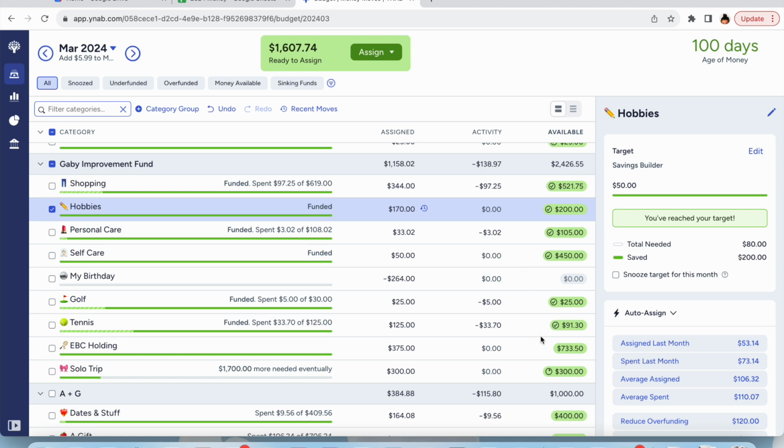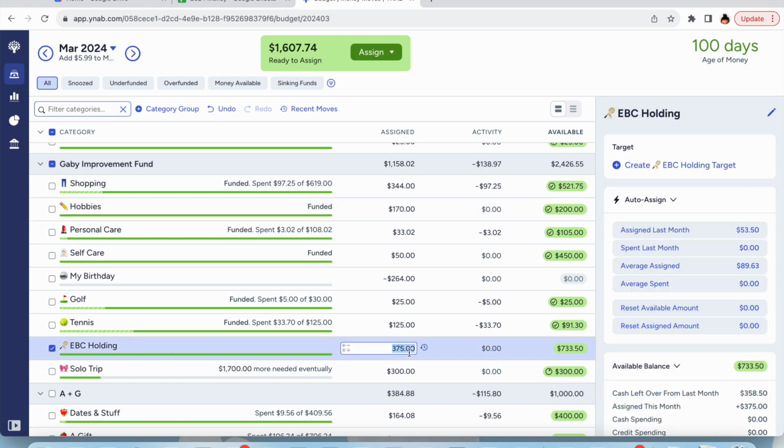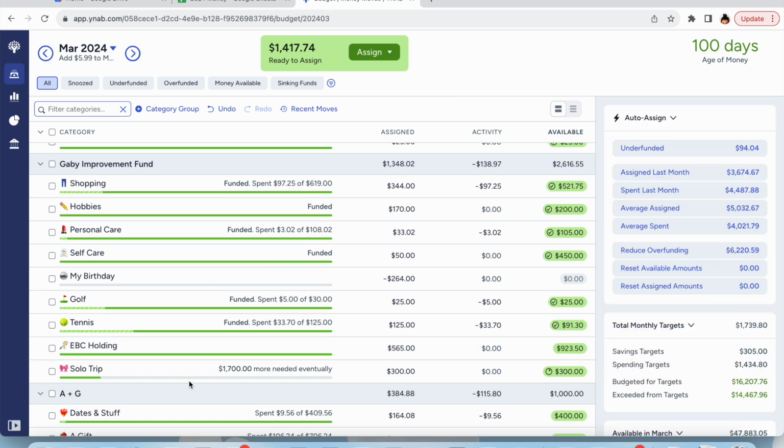Only thing is tennis. Tennis could use a little bit more because if I want to take lessons this year, which I definitely do, that will eat up some of my budget. So let's go ahead and fund a set of tennis lessons as well, which are about $190 for 4. These are group lessons, so they're not individual.